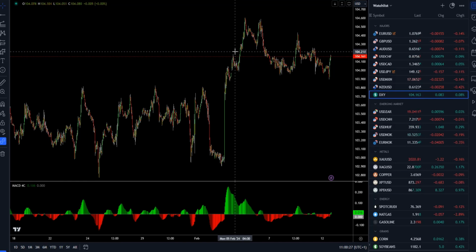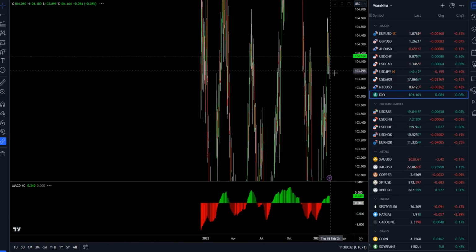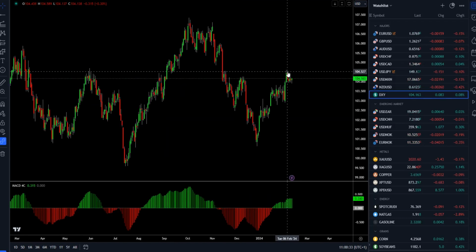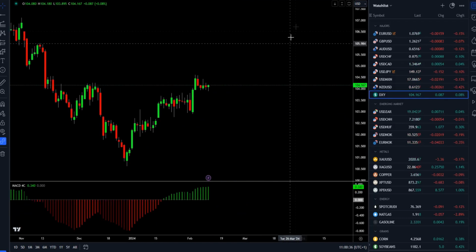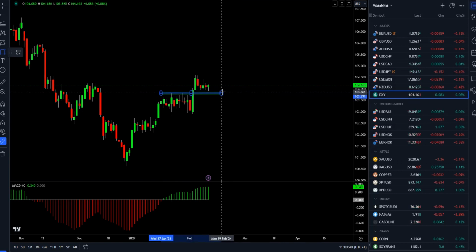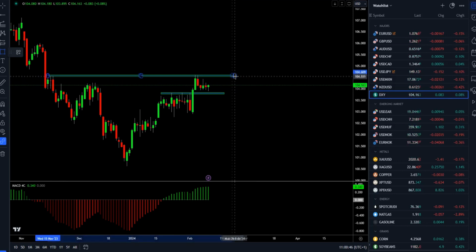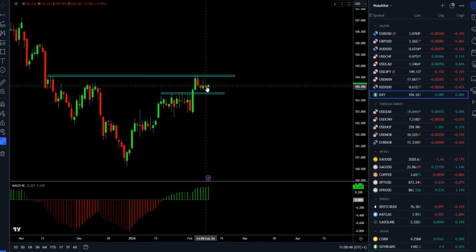And if we take a look at the dollar index, what we can see here is that market is trading inside, basically doing the consolidation. From one side we have support around 103.85, and from the other side resistance around 104.60 mark. So it's basically just doing a pretty tight consolidation at this point.